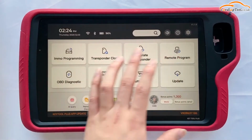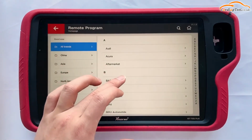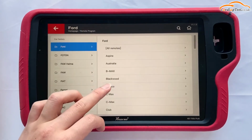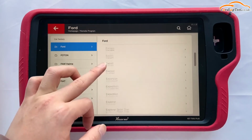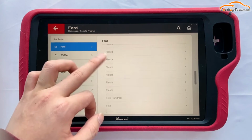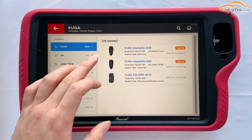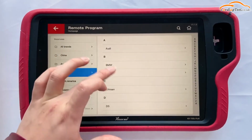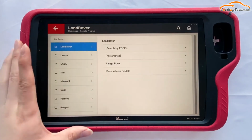Remote program. It supports generate remotes for plenty of car models like BMW, Ford, Kuga, Land Rover.